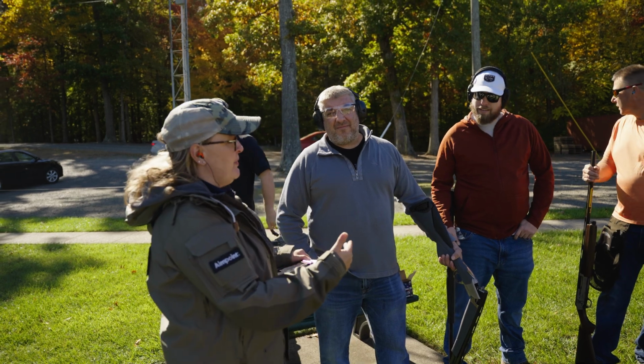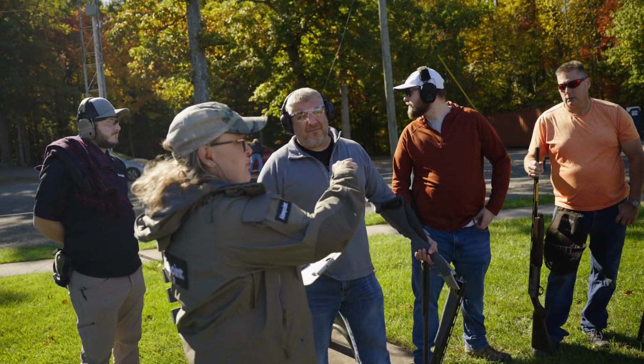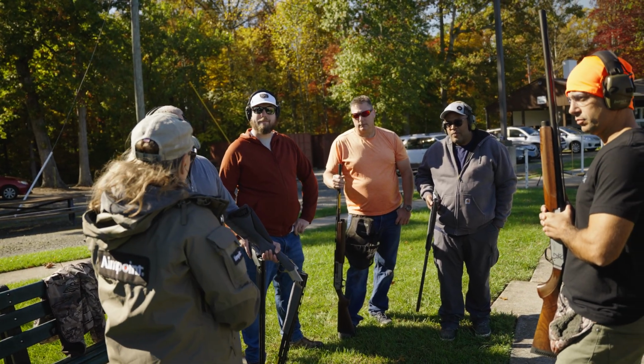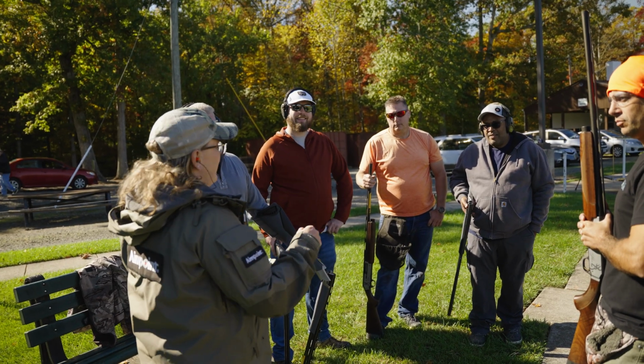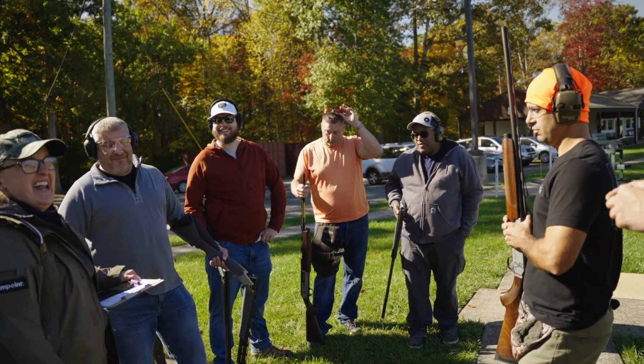Having something to help you learn the muzzle speed, where you need to intersect the clay and pull through, that's where the red dot can help. That's where you take the next step and have that assistance. So, all right. I need a lot of help.